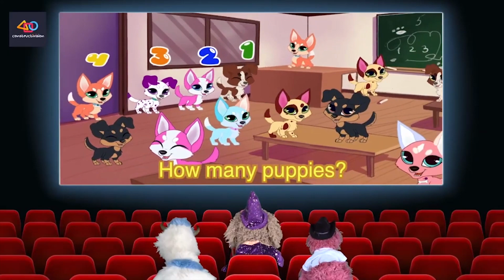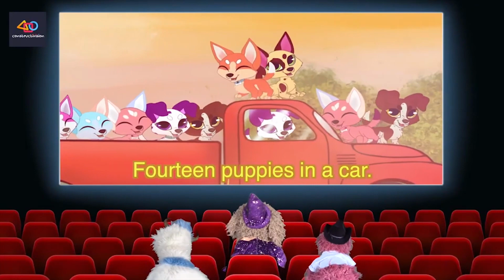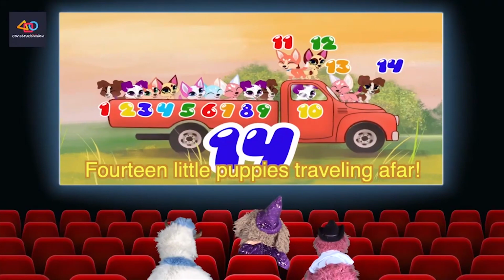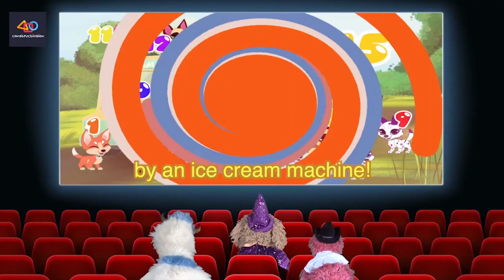How many puppies? There are 13. 10 next to you, and three next to me. How many puppies? 14 puppies in the car. 14 little puppies traveling afar. How many puppies? Now there are 15. 15 little puppies by an ice cream machine.